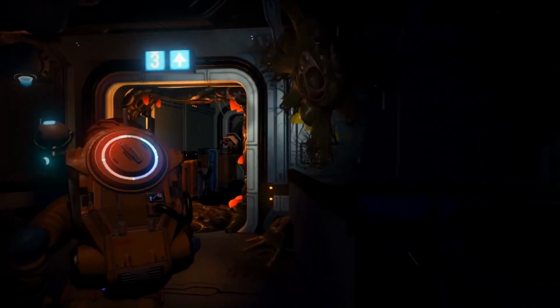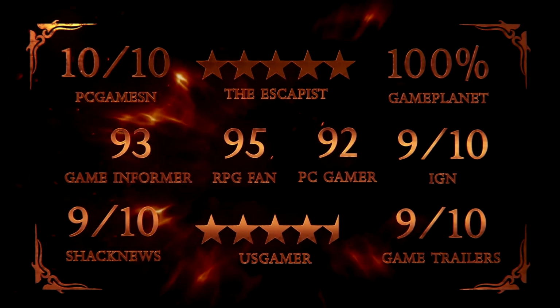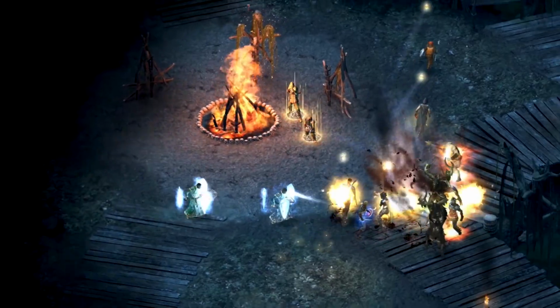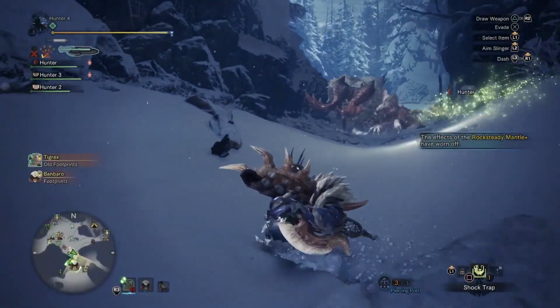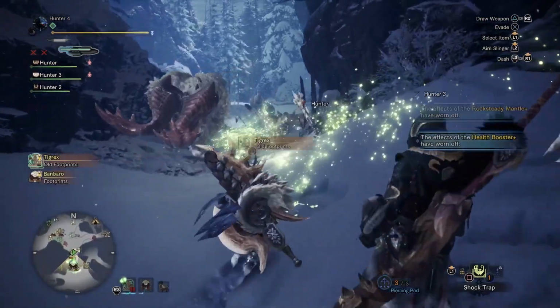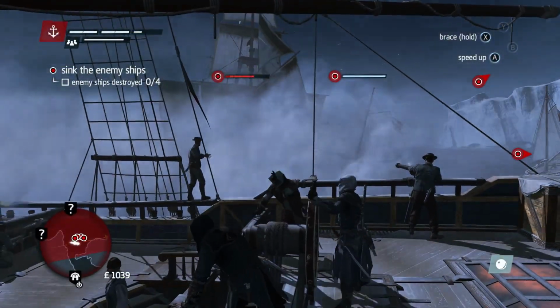So those are the deals that I wanted to cover. A lot of great deals available, whether it be Pillars of Eternity if you're looking for an old school RPG, Ni no Kuni if you're looking for a JRPG, Resident Evil 7 for a horror fix, No Man's Sky for a game that goes online and has a lot of depth to it, Assassin's Creed Rogue if you want that AC experience. A lot of good stuff here, but that's going to conclude this video.